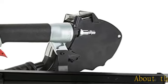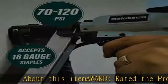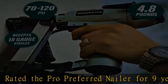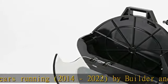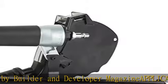About This Item. Award: rated the Pro Preferred Nailer for 9 years running, 2014 to 2022, by Builder and Developer Magazine. Applications: ideal for roofing felt, foam insulation, and house wrap. Lightweight: only 4.8 pounds with an ergonomic design, enables long periods of continuous use.